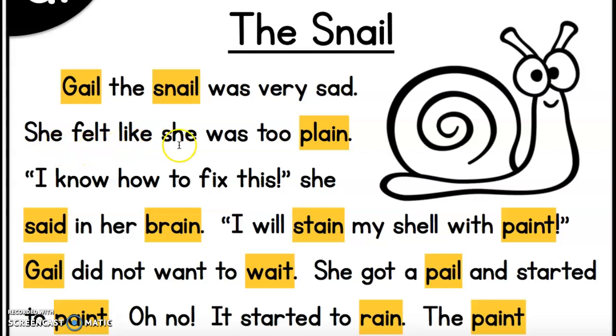She felt like she was too. All right, this word has AI, but before we need to do the beginning sound that has the blend PL, pull. So pull, ain, pull, ain, plain. She felt like she was too plain, so that's why she was sad.